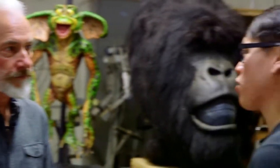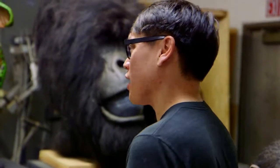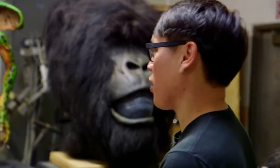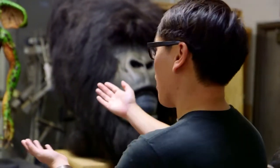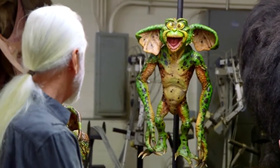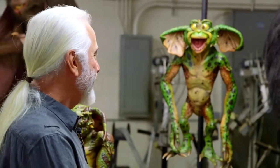When you're working with a character that's maybe in the world of fiction, you have a little more liberties on how you can design your mechs and your makeup. You're not using direct life reference, trying to mimic that. So let's roll right into, for example, Gremlins. These mechs right here, and it's completely fictional creatures, but amazing puppets. Can you talk about some of this puppet work that you designed?